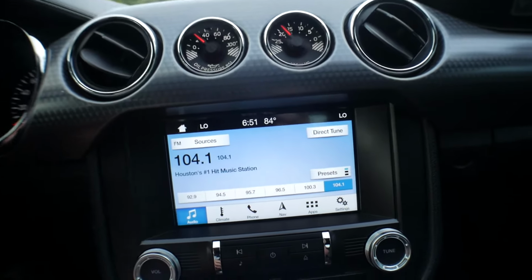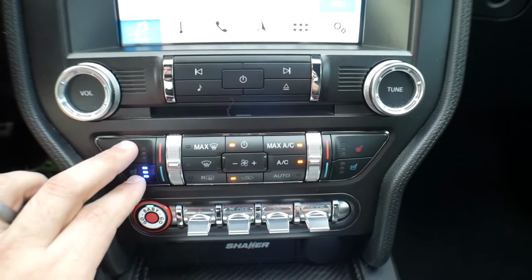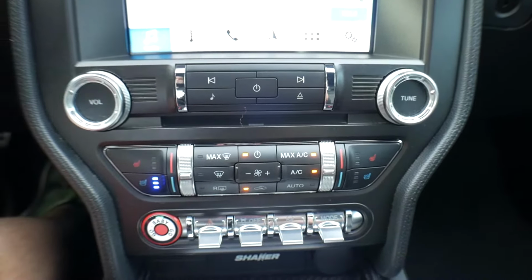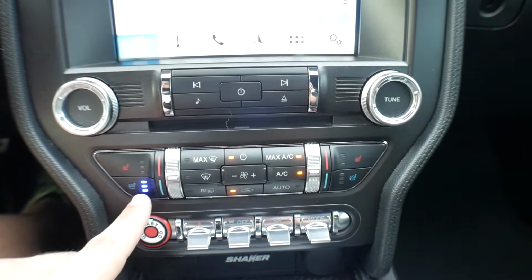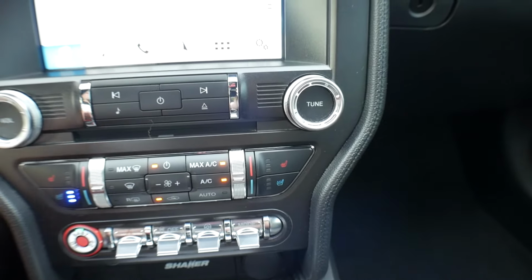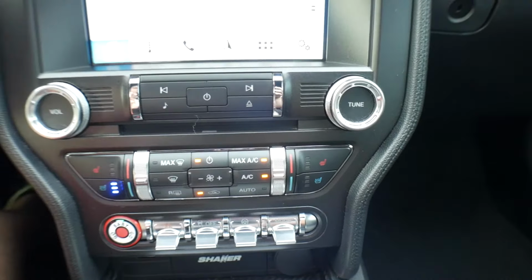Coming down to the climate controls here, like I said, you get heated and cooled seats, and you get dual zone on this car, which is nice, especially if you have someone like me, a bigger guy. I always want the AC on, the heated seats, the cooled seats on, and then you have my wife, who is a teeny tiny little thing and is freezing all the time, and she will want the heater on and the heated seats on in the middle of summer, because she's weird like that.